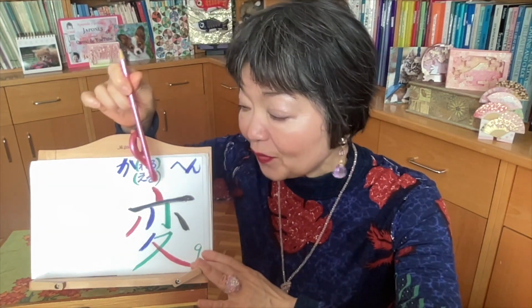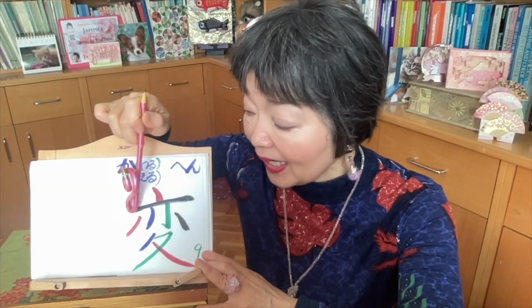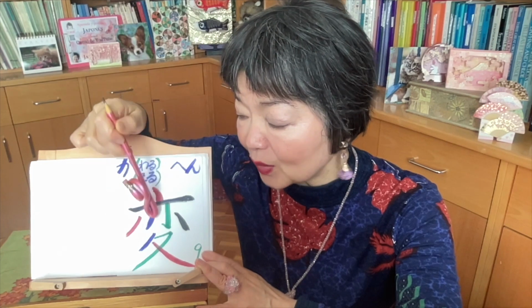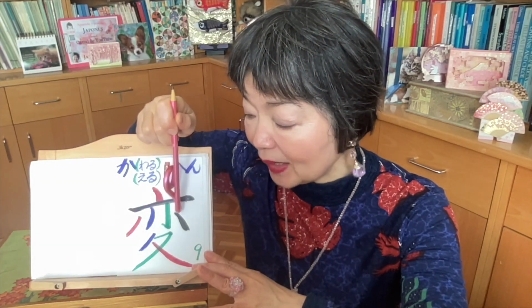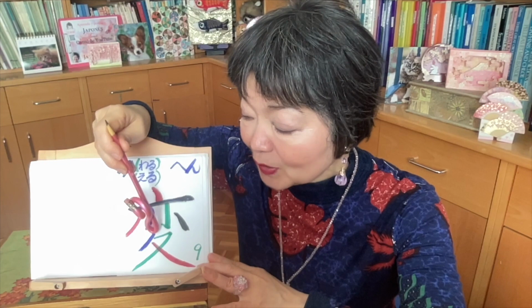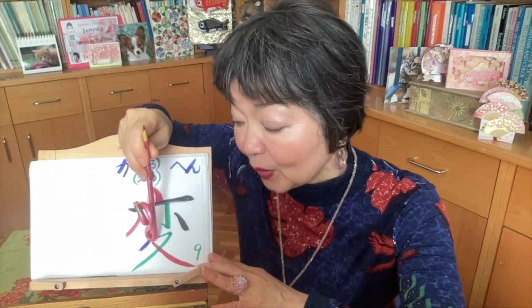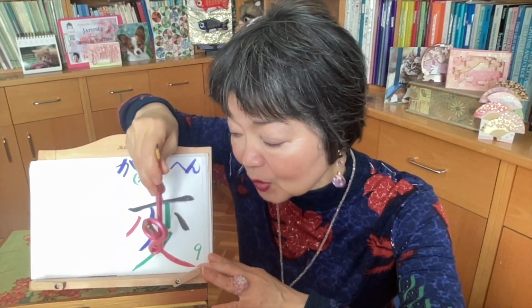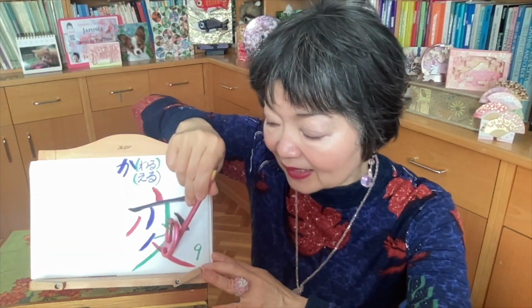The stroke order: the first one is this red one, 1, and second one is this black line, quite long and going a little bit up. 3, this blue one, going like this, and 4 with a jump. After that, red line again going outside, and now the black one, outside, not so long. Now the lower part of this kanji: the first one is this blue one going outside, and now this green one, you are going up, and you turn here. And the last one is this red line, quite long, like this.